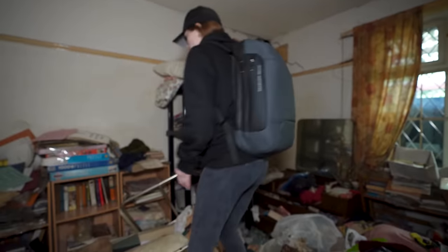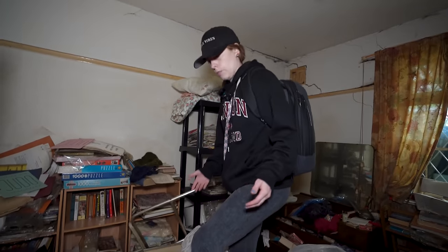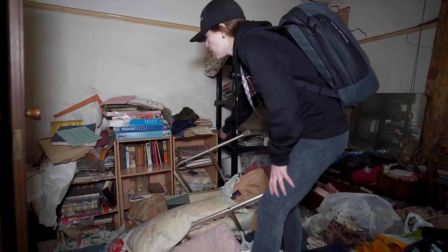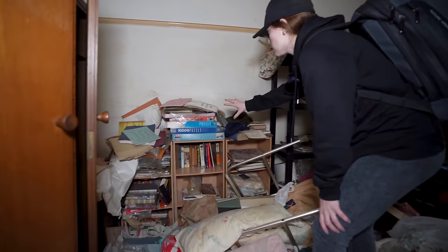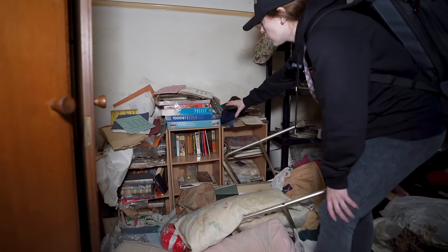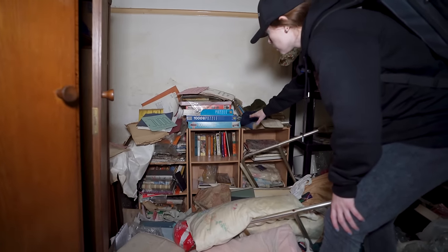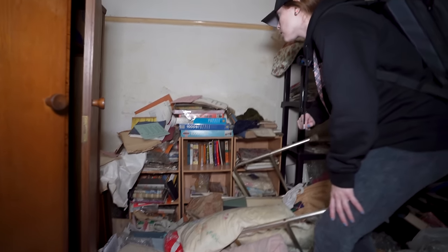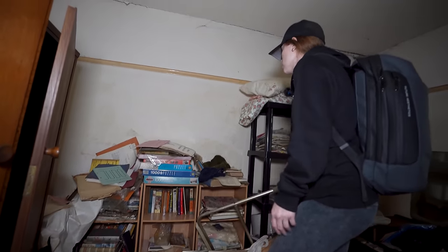So let me step up here, because this is a bed, so you can see it moves like a bed, but it's so hoarded out. You got another walker here, and this bookshelf is still full of things. You got puzzles, tons of books, so whoever lived here loved their books.